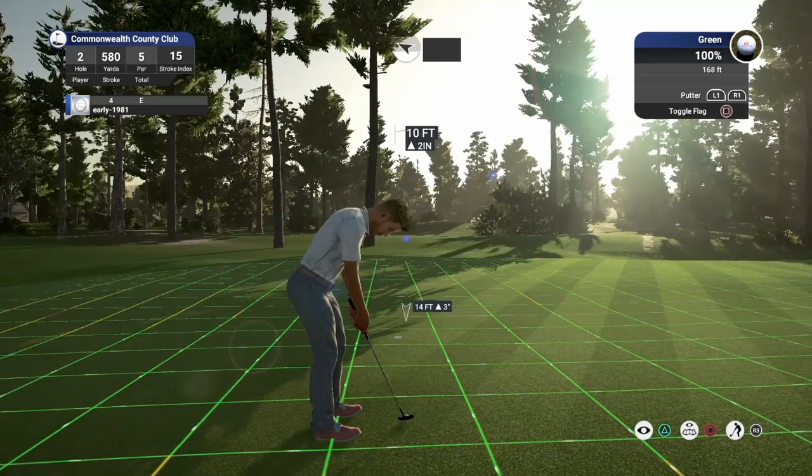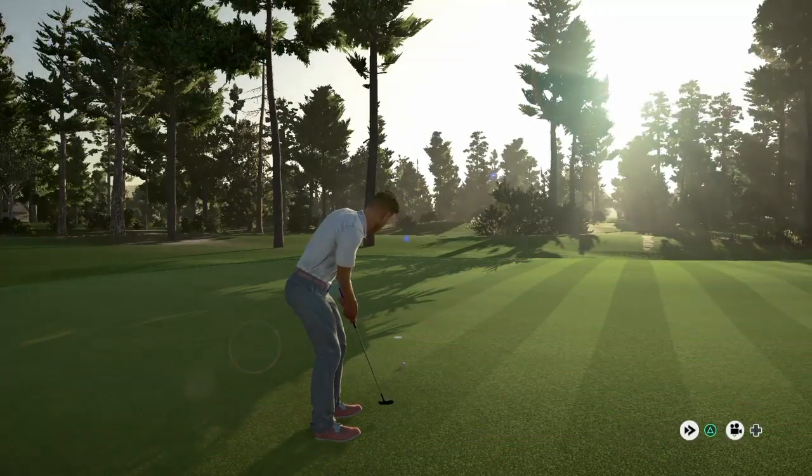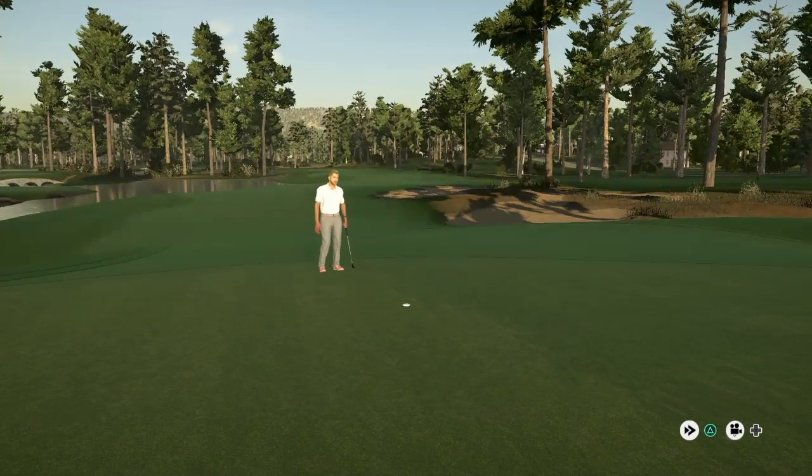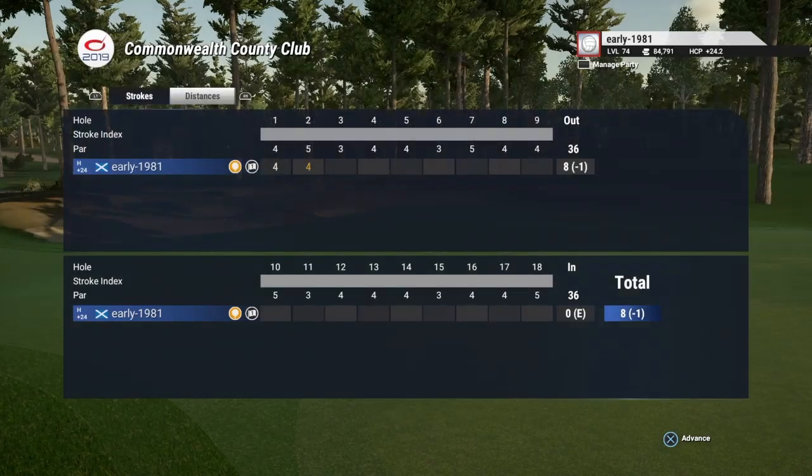This should move back for me. Playing this one with a bit of pace. And we do recover after a poor eagle opportunity and pick up the birdie there. So we move to 1 under par through 2 holes.